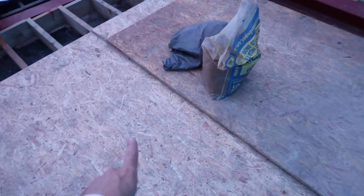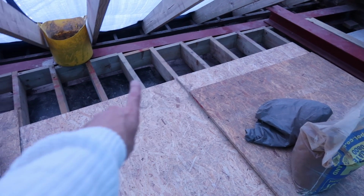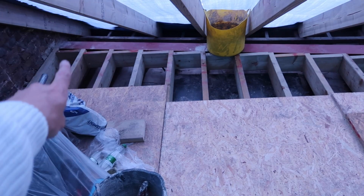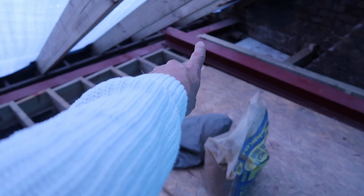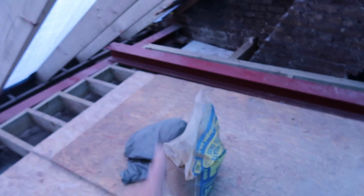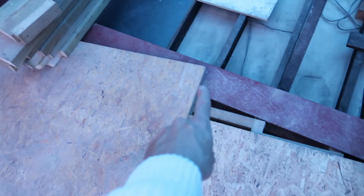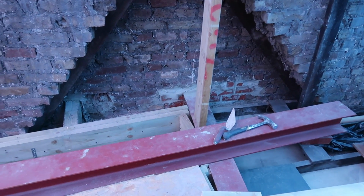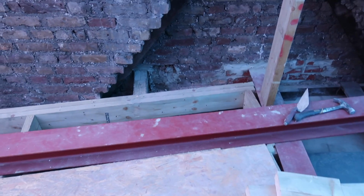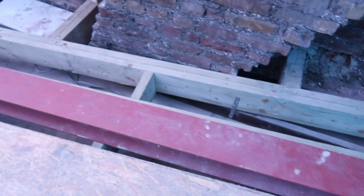But then on this side, we have new floor down, so you can see all the way along here where the wooden joists have been going in. We have a metal beam going across there that has gone in right the way across. We have one here that's waiting to go in on the other side, and then we have this one here that has already gone in through the middle here. So that is fantastic. We really are making some progress here.